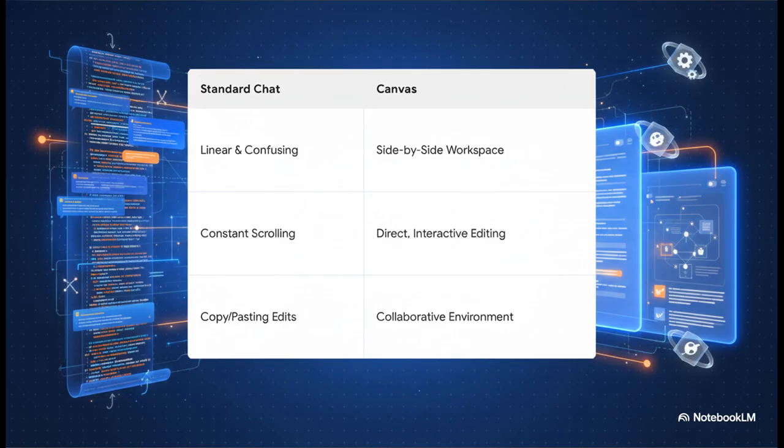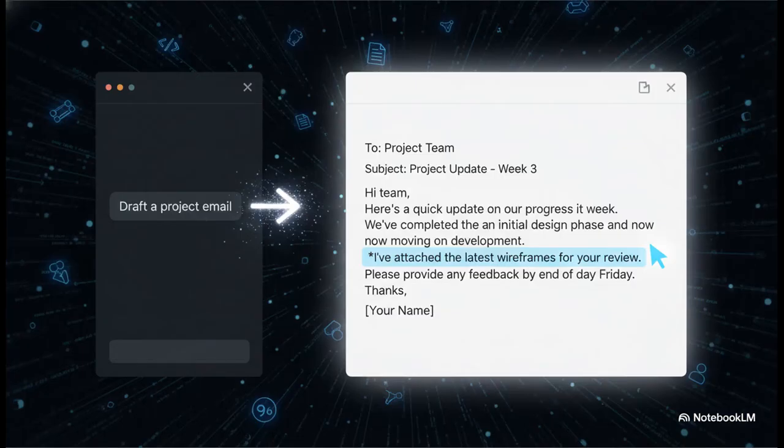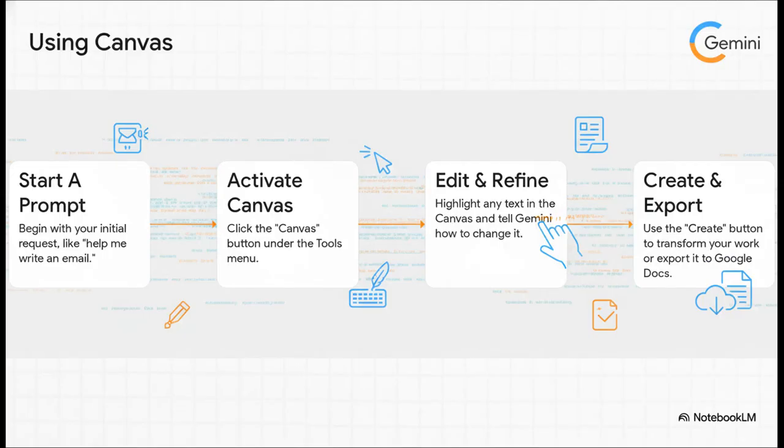Instead of a chat log, you get this amazing side-by-side workspace. You're not just talking to the AI anymore, you're actually working alongside it on the same page. Yeah, Canvas is built for projects. It's a truly interactive space. So for example, if you ask Gemini to help you draft an email, the text doesn't just show up as another message in the chat. Nope, it opens up in this editable window right next to the chat, all ready for you to tweak and refine it together.